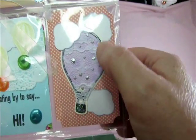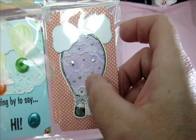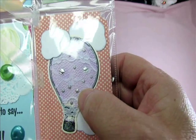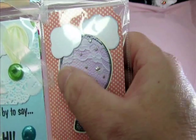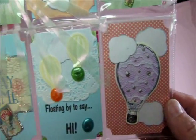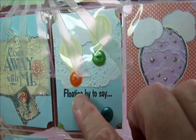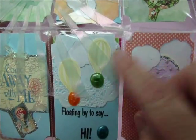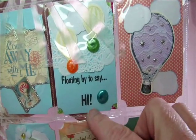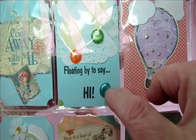And then look at this one. There's clouds, and here is a hot air balloon, and she put beautiful lace in there. And this is, I can't remember what this is called, but I use this all the time. That is so pretty, Denise. And then here's some more. And look at the little bubbles for the basket. It's so cute. And it says floating by to say hi. These are so cool.